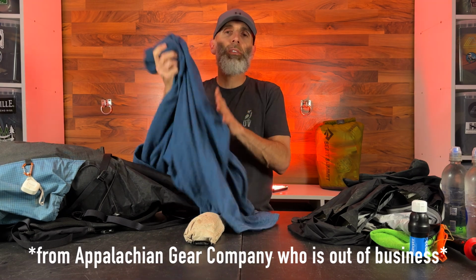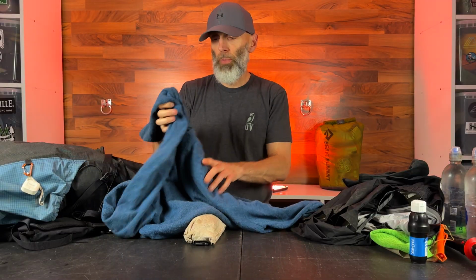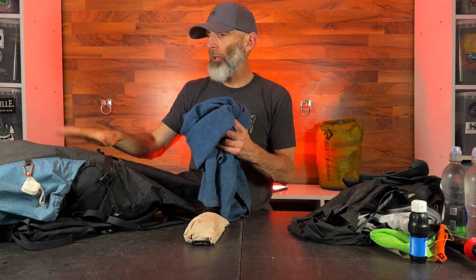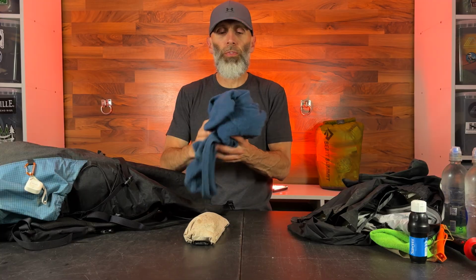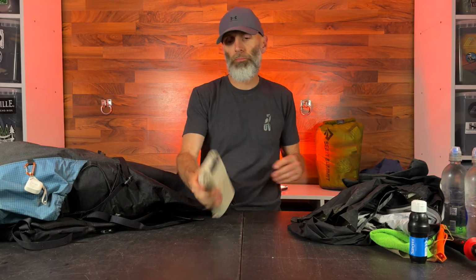This is my alpaca hoodie. I don't have this in my clothes bag because I might actually have to start wearing this when I start my hike. However, I will probably keep it loose in my backpack. My backpack is seam sealed and is waterproof, so it should be fine. And even if it does get a little wet, these dry out really quick.